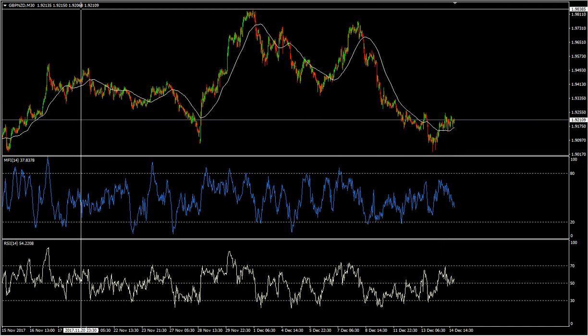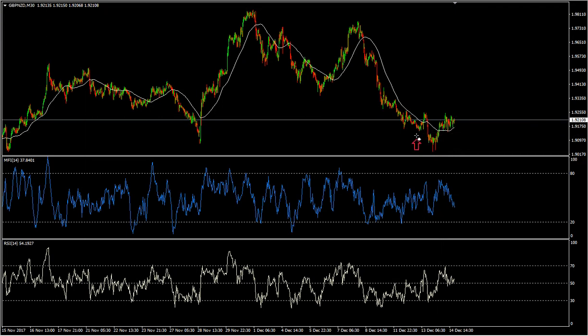In fact, I just noticed this now, just as I'm talking. We also have an inverted head and shoulders. Excellent. Everything is pointing up on this one. It's like free money. Do not miss out on this opportunity, pending above the break of the resistance.